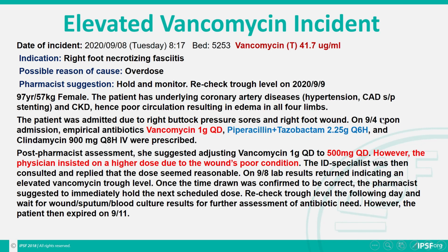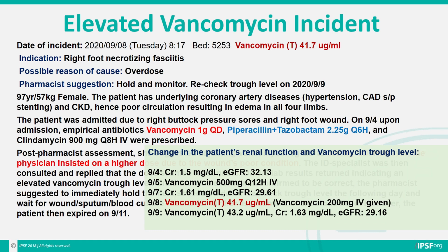So on the 4th, her baseline creatinine is around 1.5 milligrams per deciliter, and that comes with an EGFR of around 32.13. Now, upon the pharmacist's suggestion, the physician didn't really change the total amount, but he changed the frequency to 500 milligrams twice per day, which still comes to a gram. And by the 7th, her creatinine started to increase to 1.61 with an EGFR of 29.61.